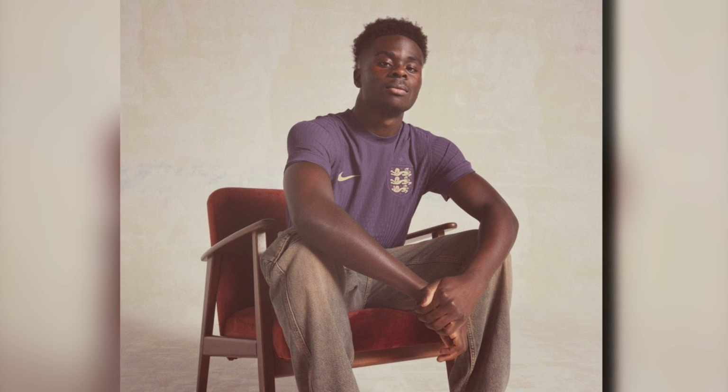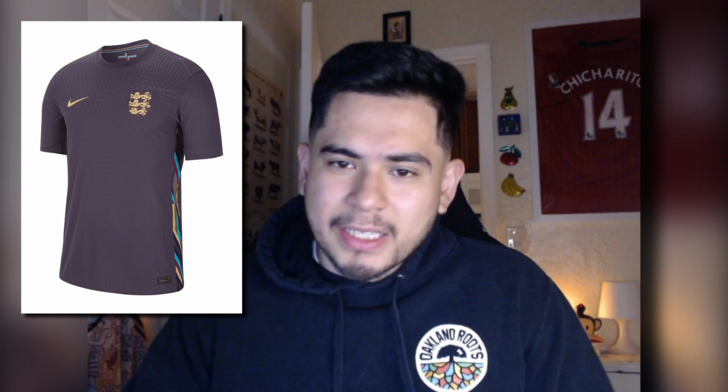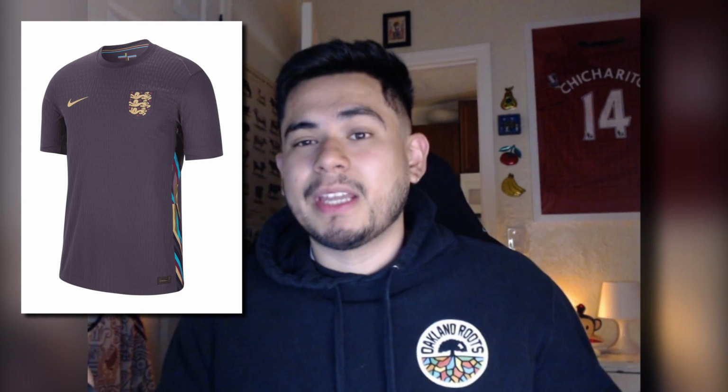All of the colors honestly are culminating in something very nice and something that's very different for England, at least I haven't seen in my lifetime. This kit is very solid. I like this one a lot better than the home kit. This one's gonna be getting a B plus for me.